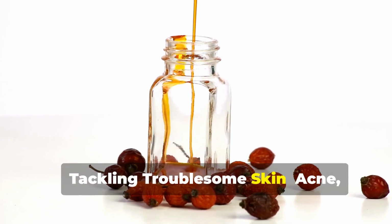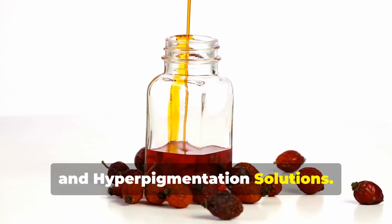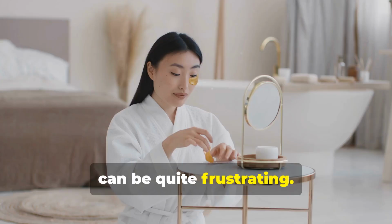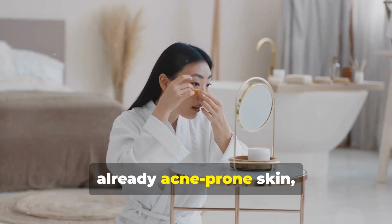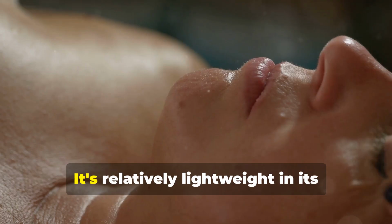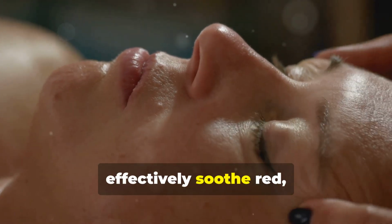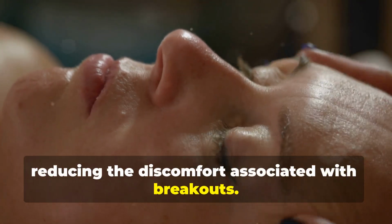Tackling troublesome skin. Acne, dryness, and hyperpigmentation solutions. Let's now address some of those common skin woes. Acne, for instance, can be quite frustrating. While it might initially seem counterintuitive to apply an oil on already acne-prone skin, rose hip oil is often surprisingly beneficial. It's relatively lightweight in its texture and possesses potent anti-inflammatory properties that can effectively soothe red, irritated skin, reducing the discomfort associated with breakouts.